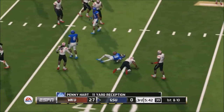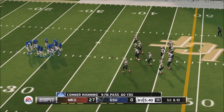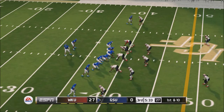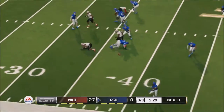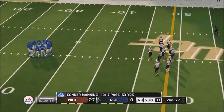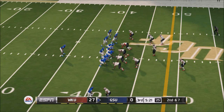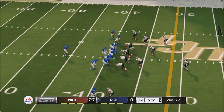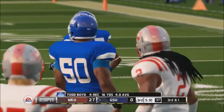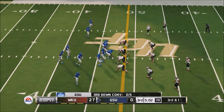Quick strike to the receiver, and he's taken down around the 38-yard line. It's first and 10. Ball on the 38-yard line. He steps out at about the 41. That'll gain 3 yards. That'll make it second and 7. Third and 1 coming up on this play. Ball in their own 47.